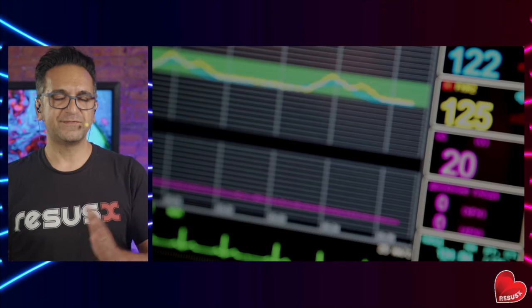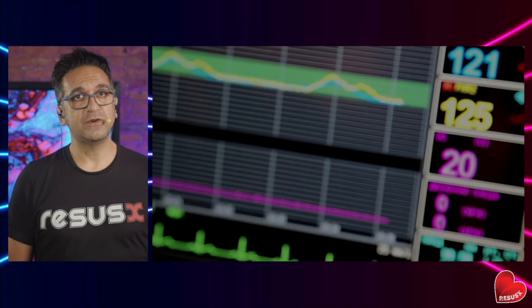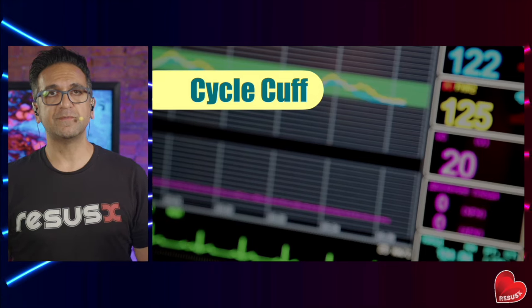So let's talk about the first 15 minutes here. Again, that's the period we want to prevent the patient from arresting. So right after we get the pulse back, I'm going to do a couple of things. Now, if you have an arterial line in during the code, that's great. You can use that to continue to monitor the patient.